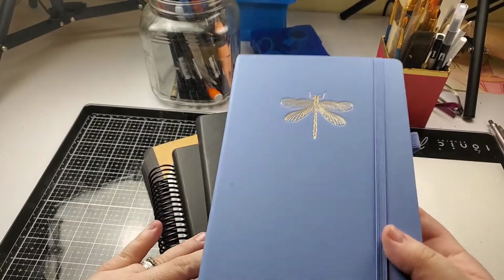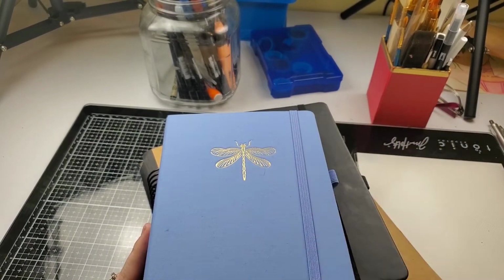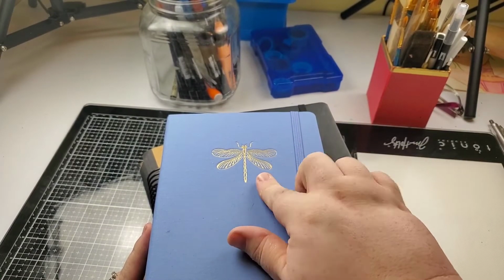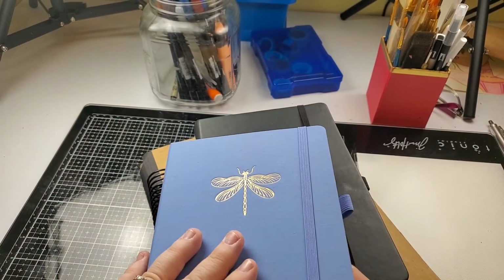They're exactly the same. The only difference is this has a different sort of cover that's kind of like linen. And of course, this pretty dragonfly that's on it. And I bought this one because the last book that I wrote was titled Dragonfly, so it kind of spoke to me. But again, this is personal stuff I can't share in YouTube land.